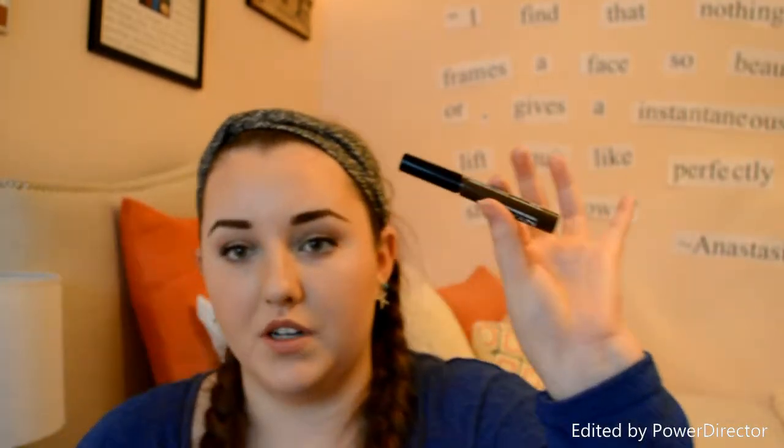The Benefit Gimme Brow, I have to say you get a lot less product in this one. In this one you get 0.1 ounce, and in the NYX one you get 0.2. So you get double in the NYX one and a little bit more. And the NYX one, I'm pretty sure it was $6.99, and this one is $21. So I actually like the NYX one a lot better. I think it holds my brows way better. I don't have crazy little hairs flying around. And this spool is kind of small, and you don't get as much product, and I love the NYX one way more. I reach for this one so much more often. I really love this one.